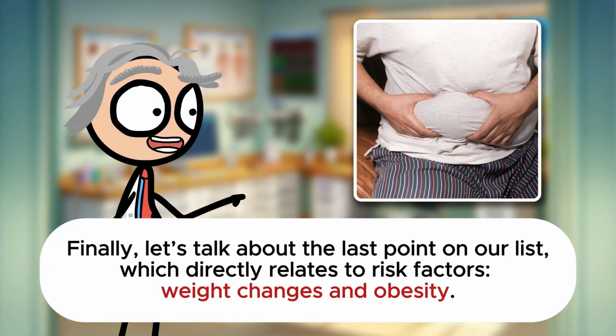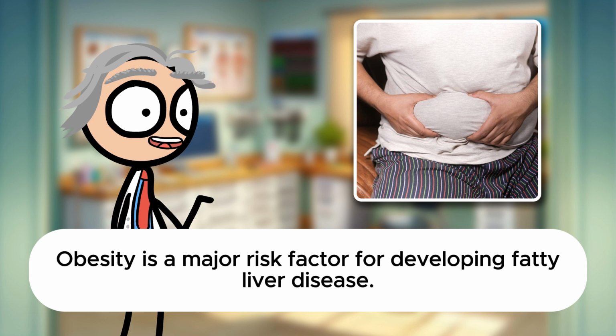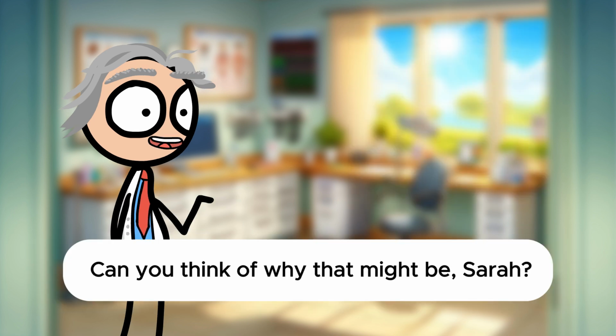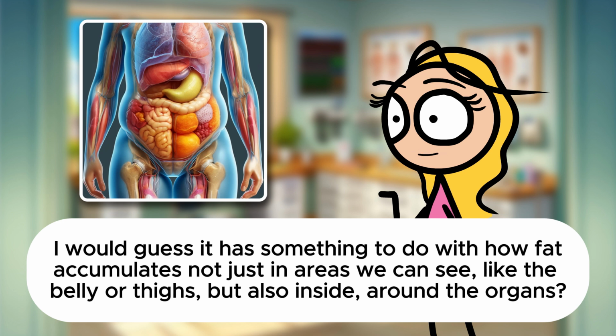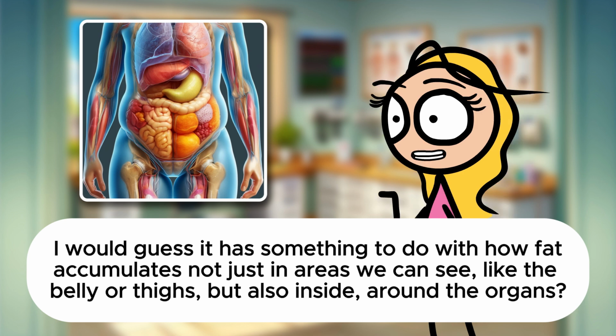Finally, let's talk about the last point on our list, which directly relates to risk factors: weight changes and obesity. Obesity is a major risk factor for developing fatty liver disease. Can you think of why that might be, Sarah? I would guess it has something to do with how fat accumulates, not just in areas we can see, like the belly or thighs, but also inside, around the organs.